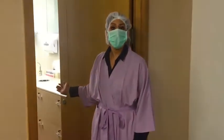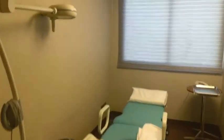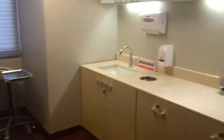This is the IUI room. I'm standing in front of the WGA lab, which will operate shortly.